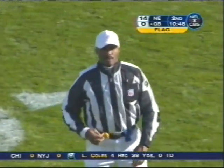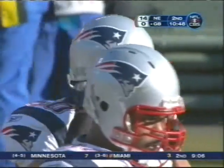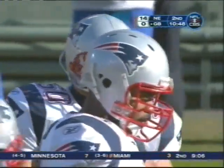Here's Mike Carey. There was no foul on the play. All of the action was legal. All right. There's an all-encompassing explanation.